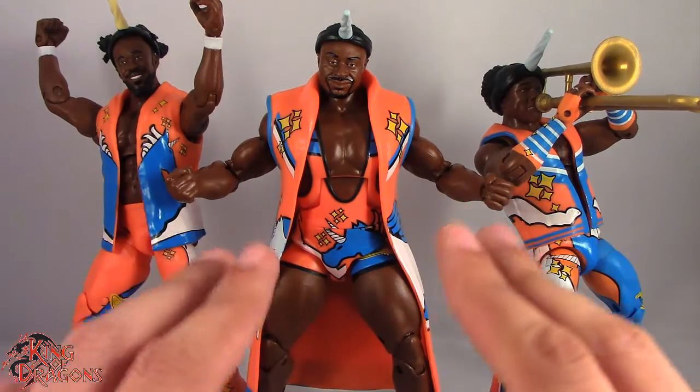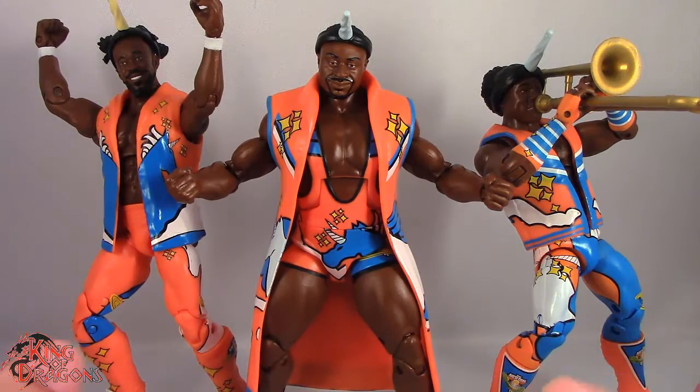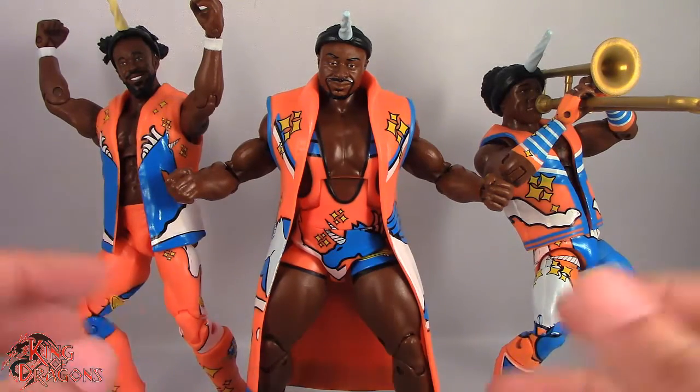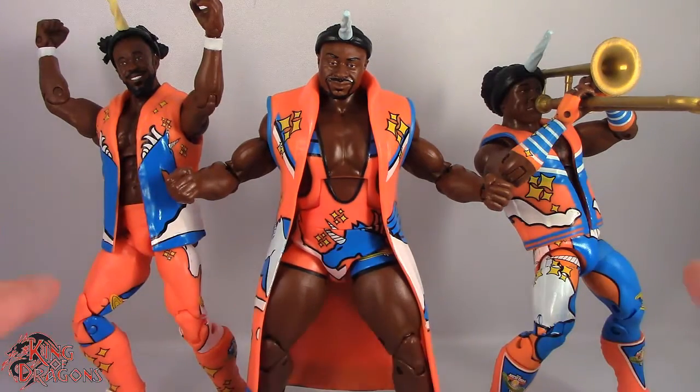Now, if you are looking for Elite 53, they are starting to hit stores now. I found the first batch at Toys R Us. I'm guessing that they're going to be hitting stores everywhere in the next few days, weeks. So if you haven't already found Big E, or any of the members of the New Day, go out there, find these guys. You're going to want to have them in your collection.